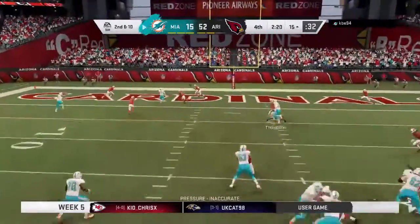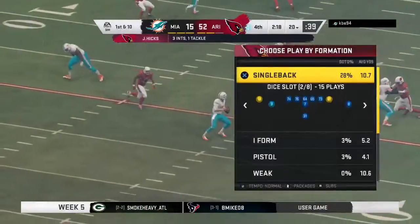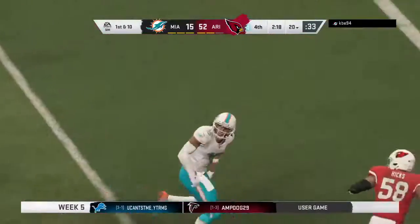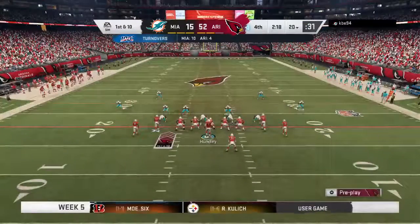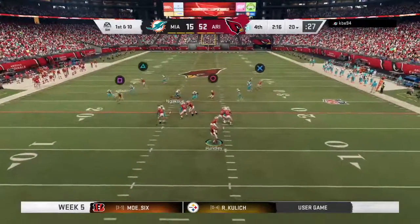Faking the give to Drake, now Rosen. And this is going to be intercepted. Picked up by the linebacker, Jordan Hicks. And a big turnover there as his guys will get the football back. Well, this defensive pressure has been constant all game long. The pass rush, the coverage, they've all been excellent. And now they'll tack on an interception here as this one continues to slip just further and further out of hand.